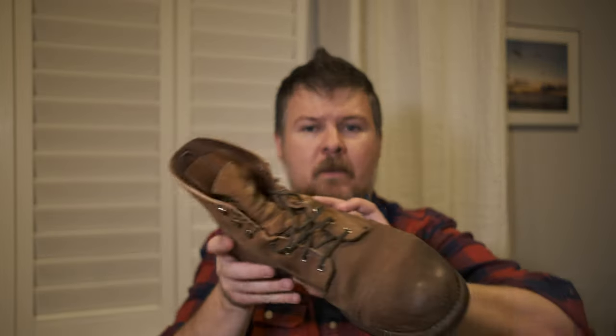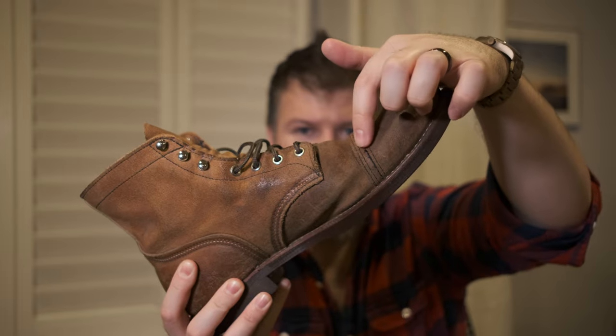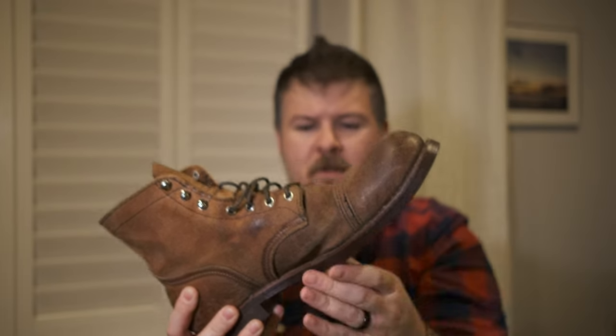And then there's a lot of issues compared to expensive boots like Nicks and stuff, where if you look at the stitching, they overlapped it so many times. But for this kind of a boot, who cares? So yeah, that's my old Red Wing Iron Rangers. I feel like it's a rite of passage. You've got to end up getting these.